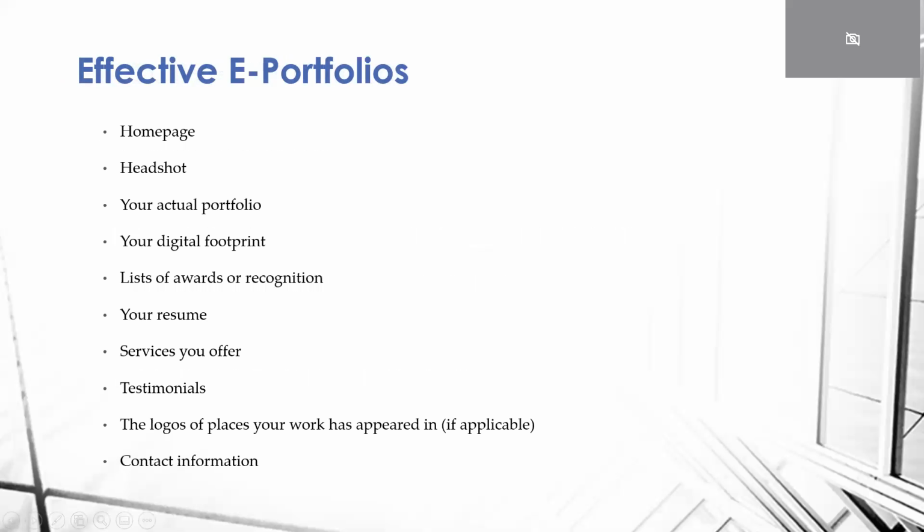Effective e-portfolios. Number 1 is the homepage. As is no surprise, this is the most important part of your site. Since it might be the only page visitors go to, make sure it showcases your career highlights. Include a brief professional biography or your elevator pitch to give some perspective to the clients or recruiters. A snapshot of your qualifications, experience, and expertise.